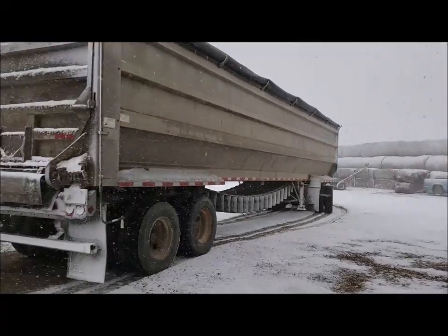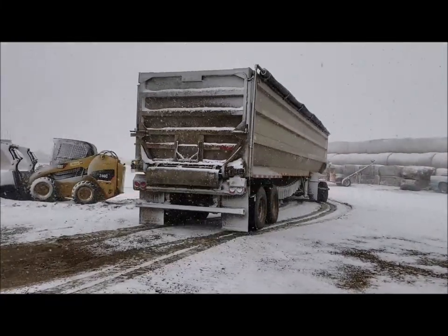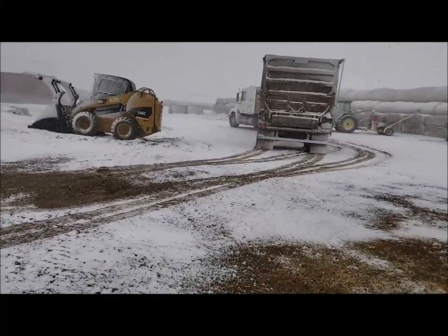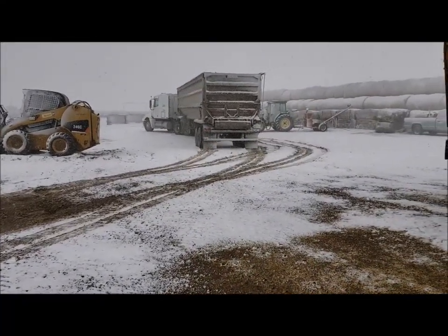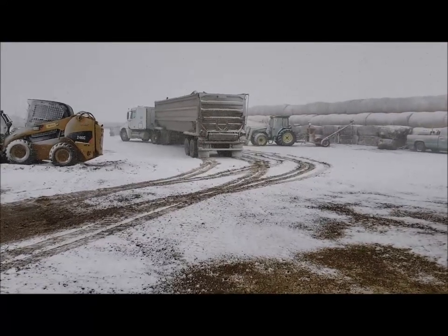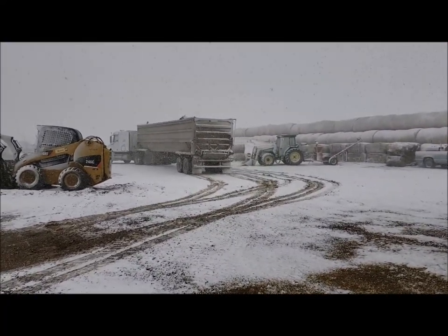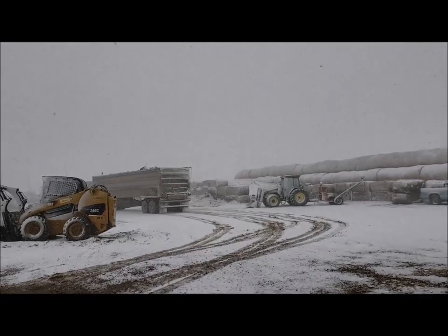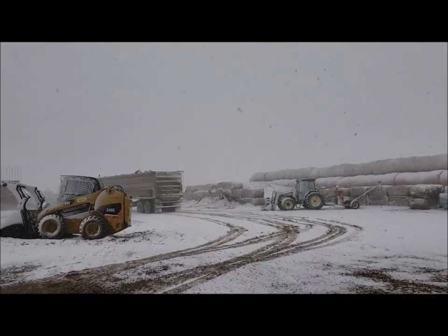Well, I got completely distracted, but there goes my load of silage. But it's snowing good. So, get that unloaded. I'm gonna feed some cows tomorrow. We're pulling that in two loads at a time.